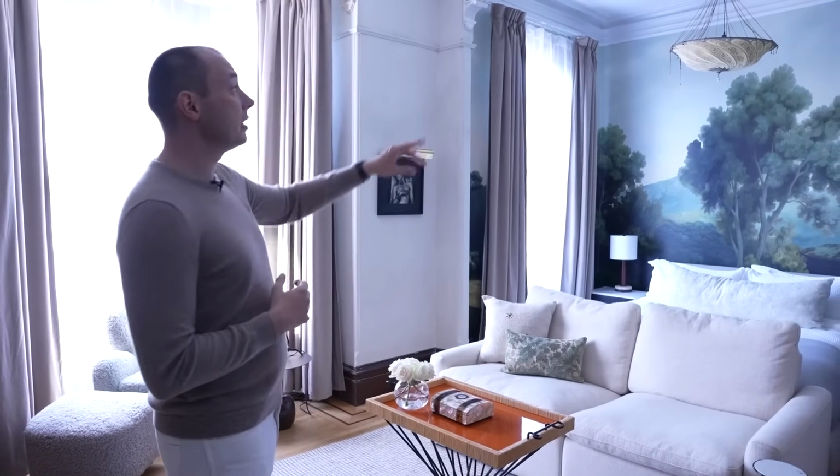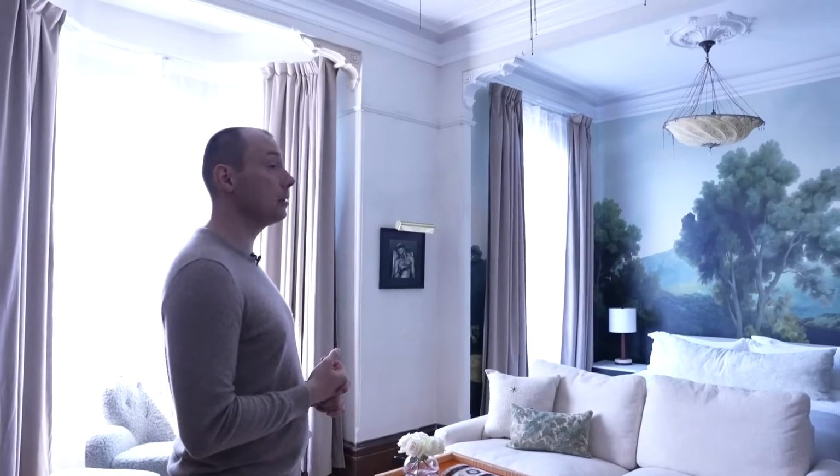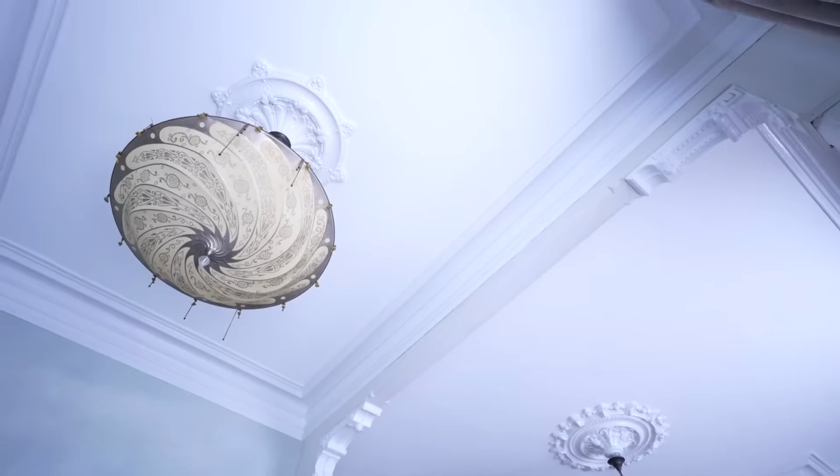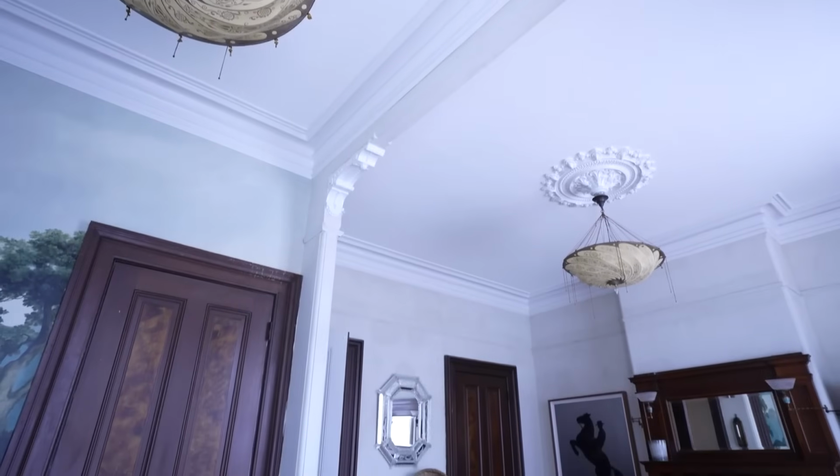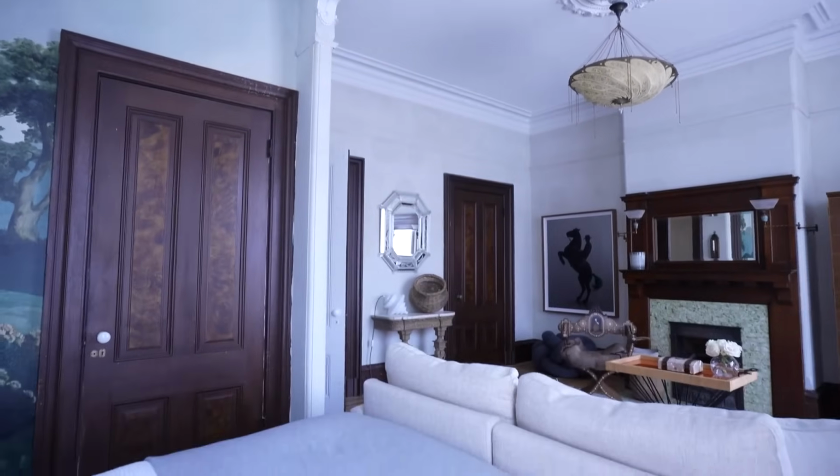But I really love kind of what it does. You'll see the chandelier here is from Fortuny. Actually, these came with the house. So they were originally downstairs in the living room. They're silk. I love it.